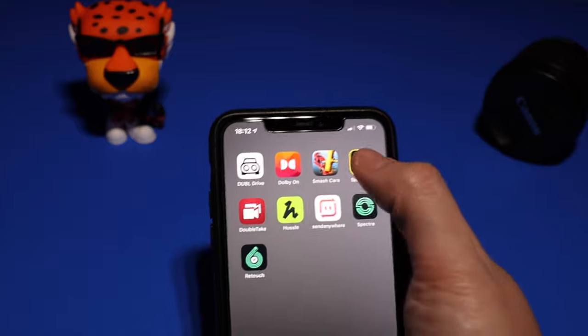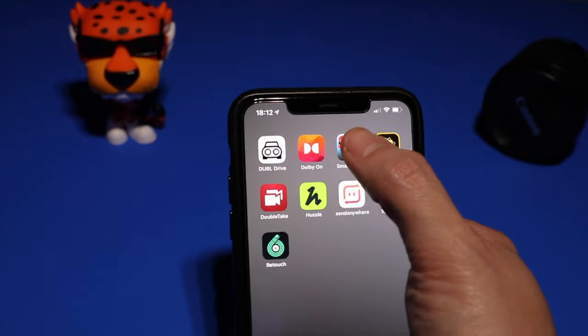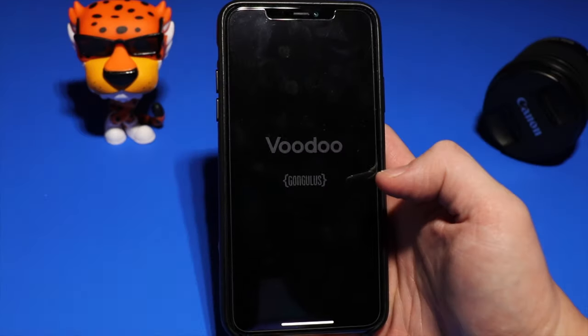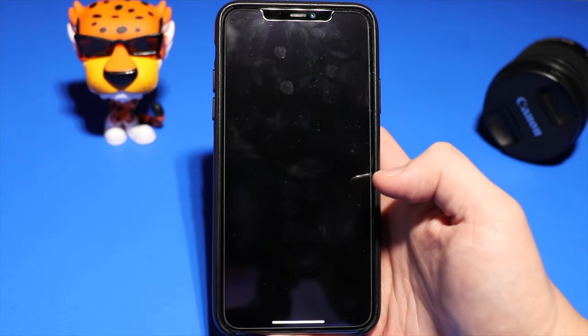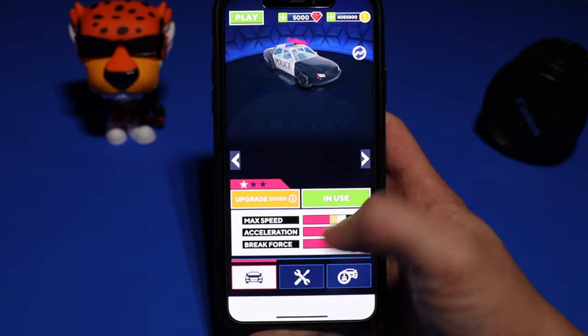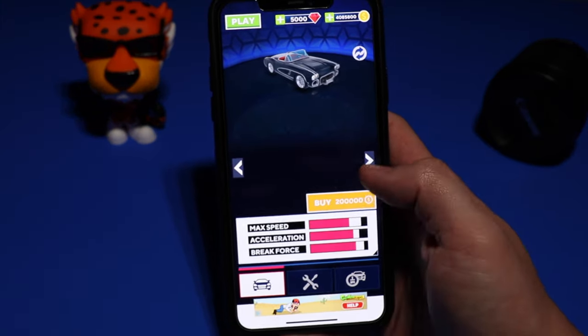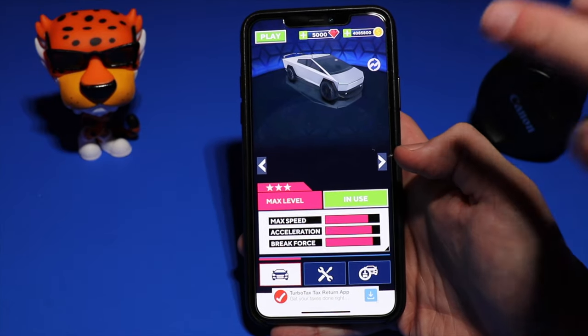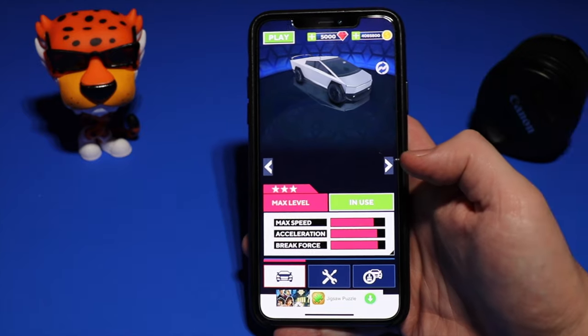Next up, a bit of a break killer. It's called Smash Cars, and it's obviously a game. Now, I don't normally game on my phone, but I have been as of late. So once this loads up, at the moment I've got a police car, but I can go to my garage and change it. And as you can see, besides the police car, what I've also got is my Tesla Cybertruck, as well as the car I started off with.